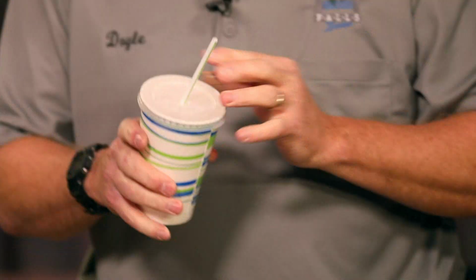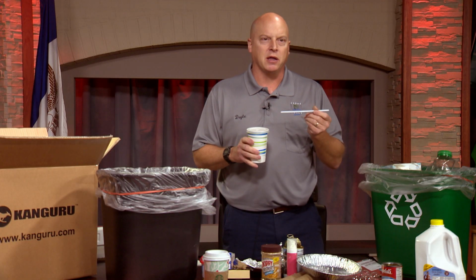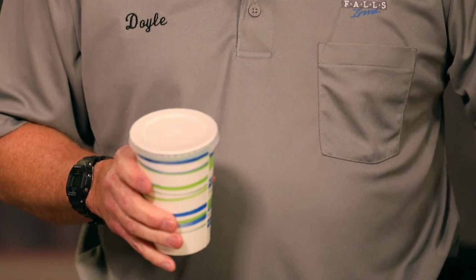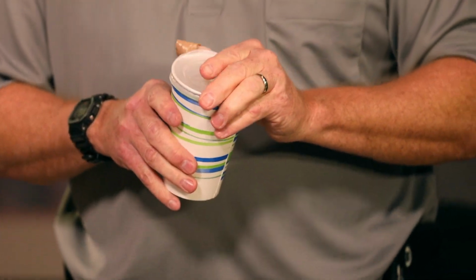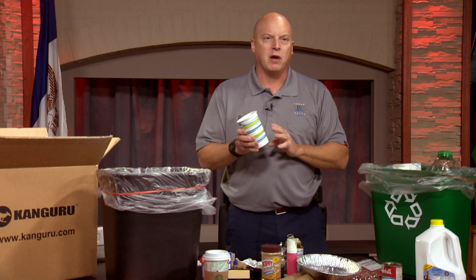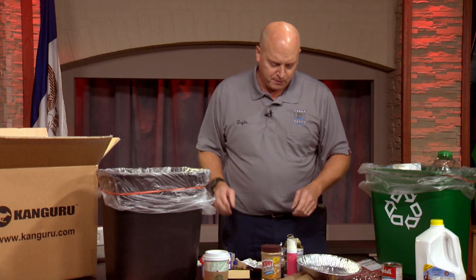Here's a good one here. We have straws. There's been a big issue with straws in the oceans lately, so we do want to recycle those as well. Those can go in the plastic container here, and then along with the lid, that can go in there as well. This, we do not really want in the recycling stream. This is considered more garbage, so that would go in the garbage container.